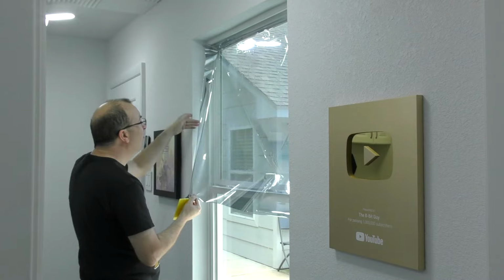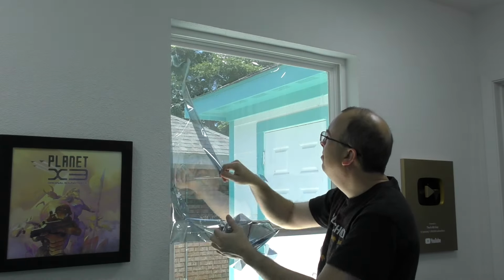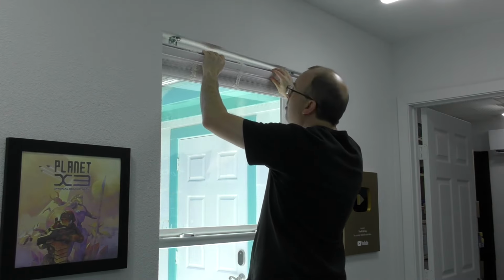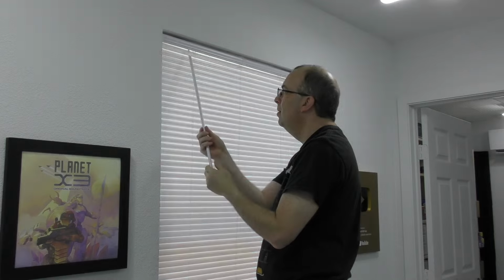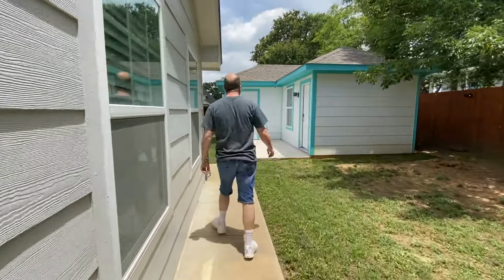And one of the last things I needed to do was install this UV blocking window tint, because obviously I don't want the sun turning any of my old electronics yellow while they're in the studio, and at the same time it helps block some of that Texas summer heat out of there. And the final touch, of course, was some mini blinds to cover that up with. Okay, so let's go have a tour of the finished building.